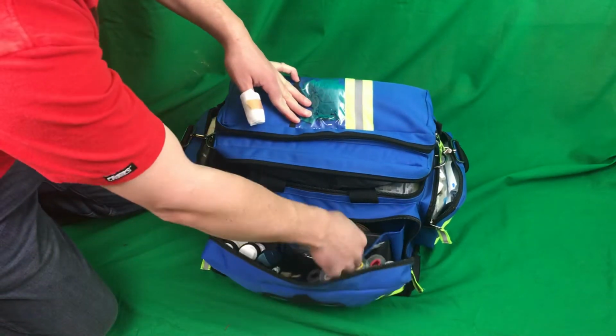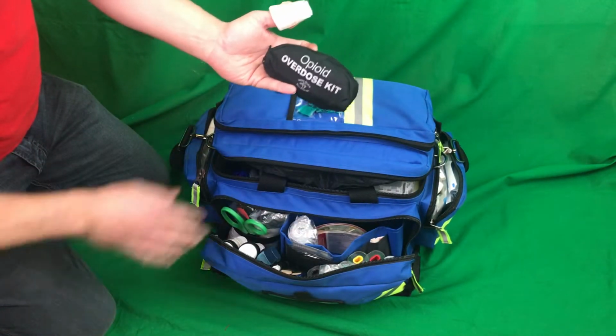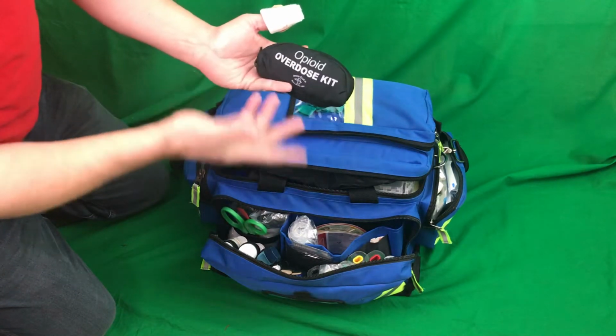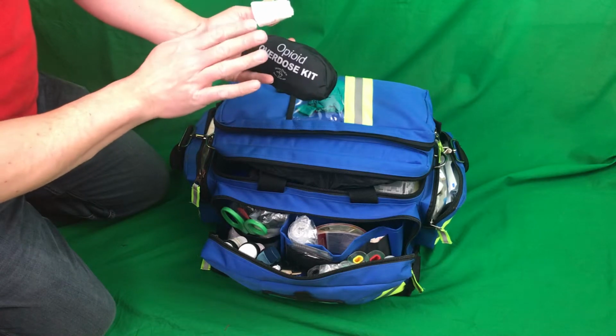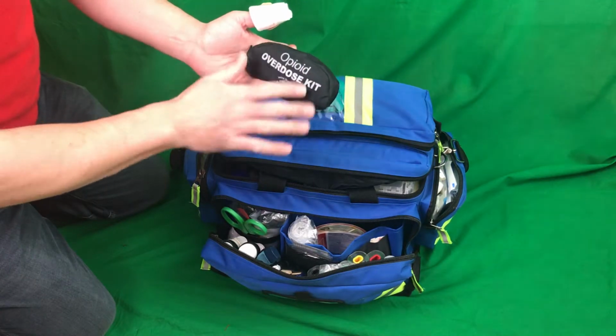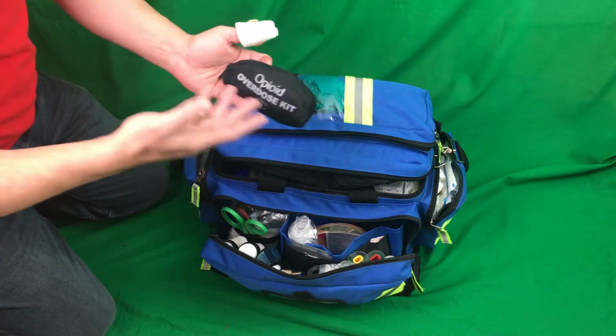Oh, just before I forget, I do have an opiate kit. These no longer need a prescription in Canada to get them. You just go to your pharmacy, you ask for it, give them a reason for it. Sometimes you can take a little course depending where you are on how to use these. Most first aid courses now will show you how to use this to give you an idea.